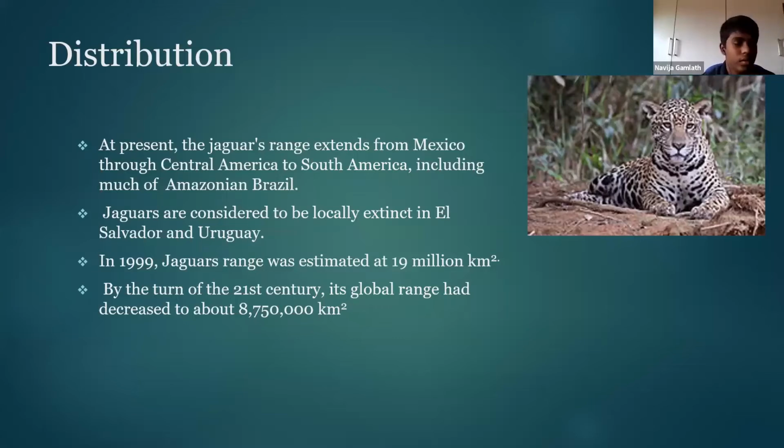Distribution. At present, jaguars can be seen from Mexico through Central America to South America, including Amazonian Brazil. Jaguars are considered to be locally extinct in El Salvador and Uruguay. It can be because of habitat fragmentation or poachers. In 1999, the jaguar's range was estimated at 19 million square kilometers, ranging from Central America to South America. But in the 21st century, the range decreased to about 8.75 million square kilometers. So they can now be seen in southern US, northern Mexico, northern Brazil, and southern Argentina.